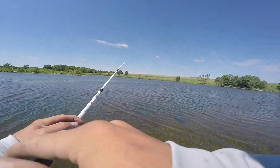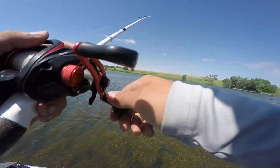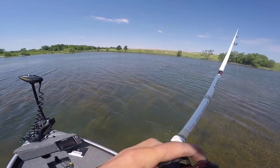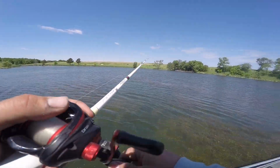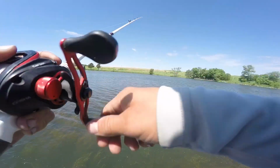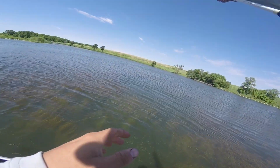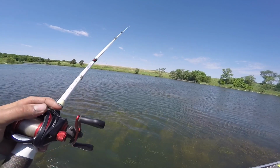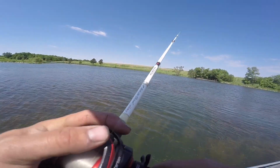Millisecond, and then he was gone. Gonzo. Run him with it. Just trying to not drift into the hole I'm casting into.